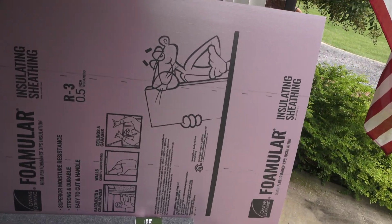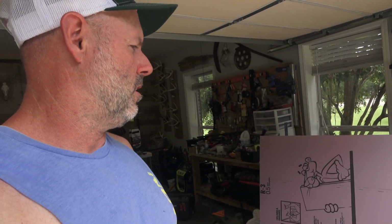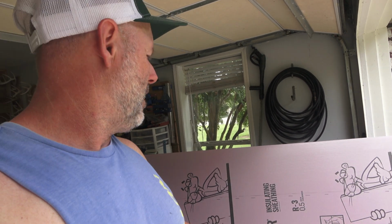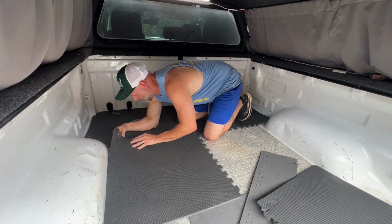And some of this Pink Panther foam board stuff. And I'm just going to cut out the sides, because what I'm wanting to do is insulate the floor with the foam mats that I bought from Harbor Freight, and insulate the walls with the pink foam. And I'm going to take the carpet and wrap the pink foam, the side walls, so I'll have the foam for insulation on the sides, wrapped in carpet, and I'm hoping that'll keep it a little warm.